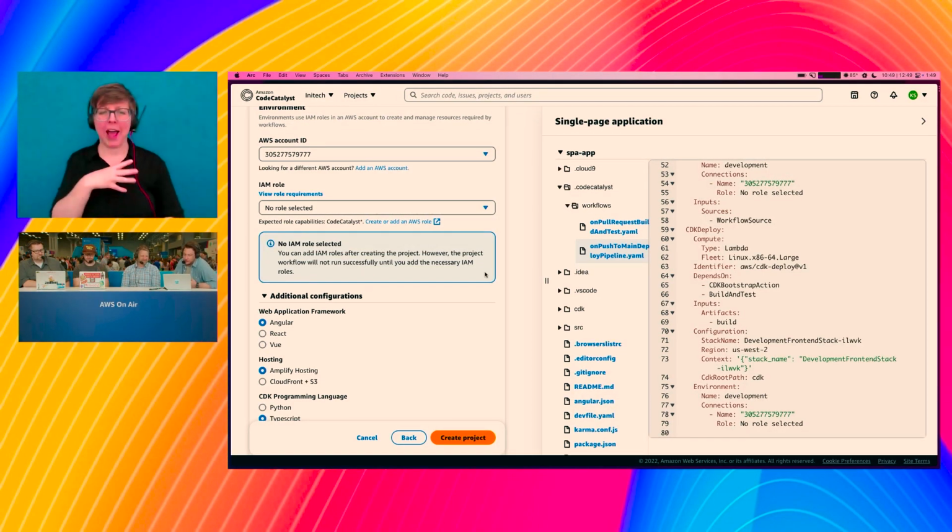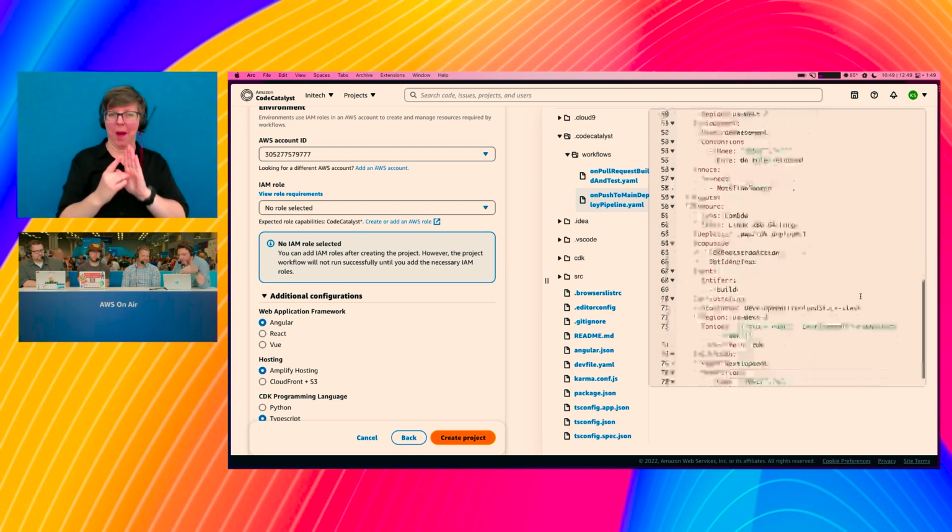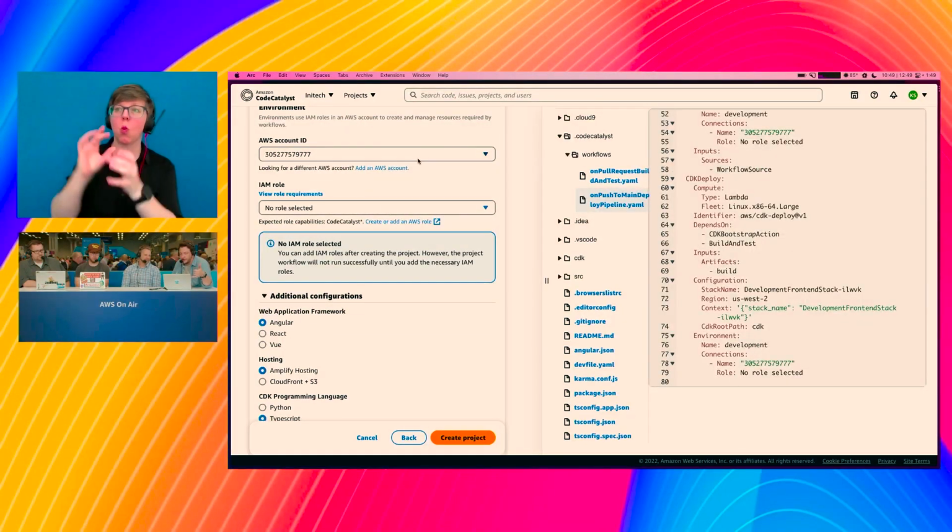The last thing I was going to show is, this workflow is running, and I've connected a few different AWS accounts.